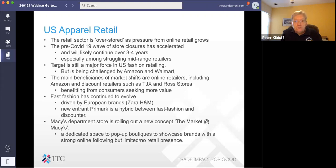Some retailers were already declaring bankruptcy before COVID-19 came along and were closing stores. But of course, COVID-19 has greatly accelerated that trend. And it's expected that there's just too many retail stores. And with now the increased energy in the online segment, there's probably going to be steady store closures over the next 3 to 4 years, and especially amongst the struggling mid-range retailers.